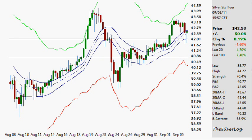Within the 6-hour or quarter day chart, we have the Fibonacci regarding this high as well as the Fibonacci from this low. And we have had two hits today, this morning at around the 42 level. The Fibonacci mark is 42.05, but it's really in or within that area. So simply calling it 42 is totally fine.